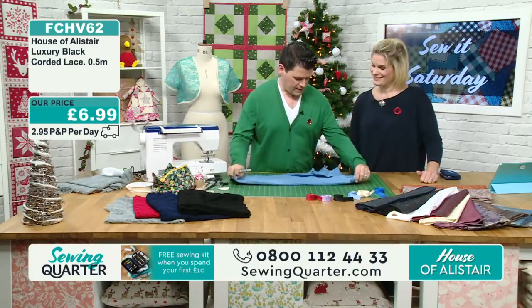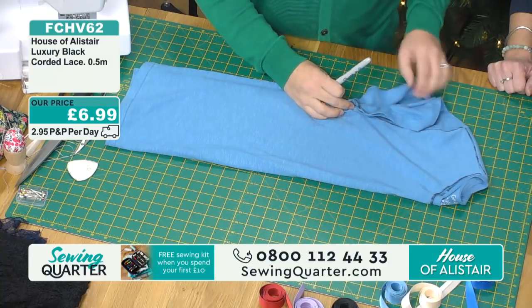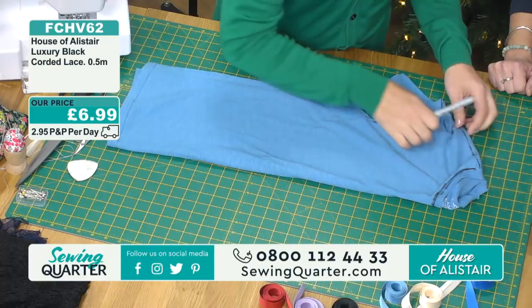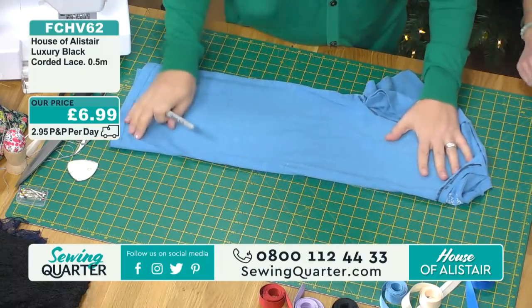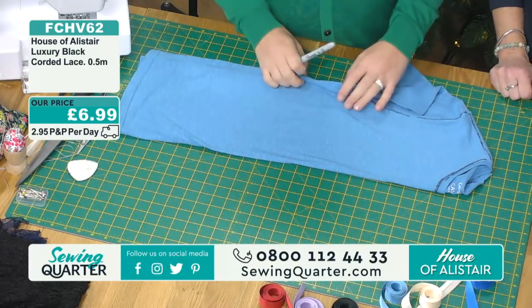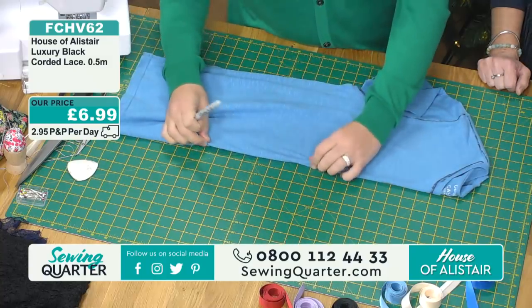You just need to fold the T-shirt in two, and then the most important bit is you just need to make sure that you're matching up those necklines and shoulder seams. This is where you start to realise how well your cheap T-shirts have been made, isn't it? You go, oh, does that actually line up? So, yeah, exactly.